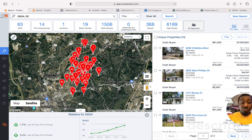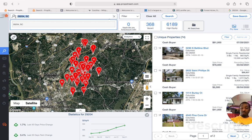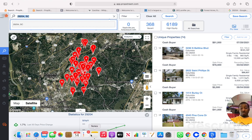So I'm going to say that this area works for us. I'm going to take this and save it. And hey, you guys, if you decide that you want to look at this same location, definitely do that. I'm going to write this zip code down and save this search too, because this is something I've got to bring up in front of my group. So this is 29204, South Carolina.